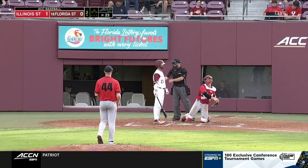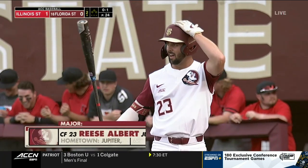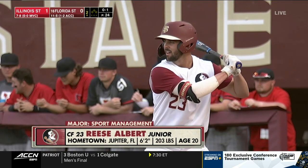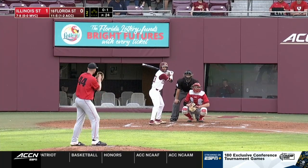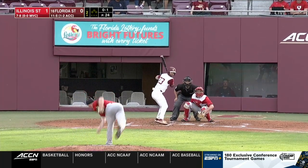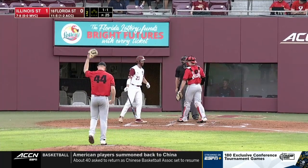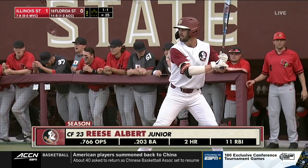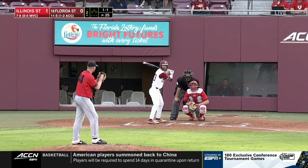Reese Albert to get things started in the second. Definitely a Duke team that has come along the last couple of years. They've been getting better and better and better. And what they've been showing, the starting pitching that they have is outstanding. The hitters that they got are doing their job. They're winning the close games against Florida State, winning 2 games by 1 run. So they're doing the small things correctly. And that's where they're at right now.